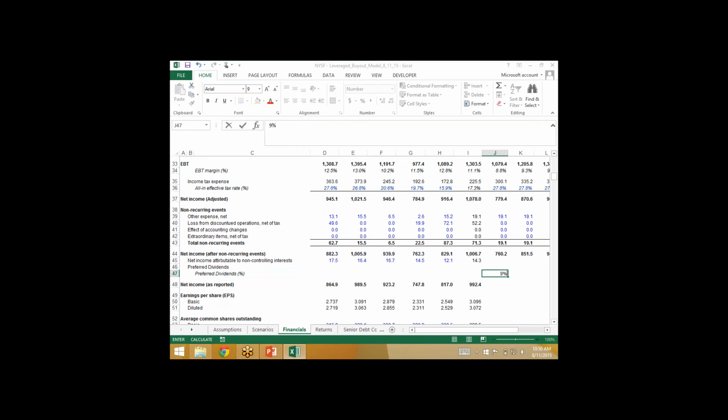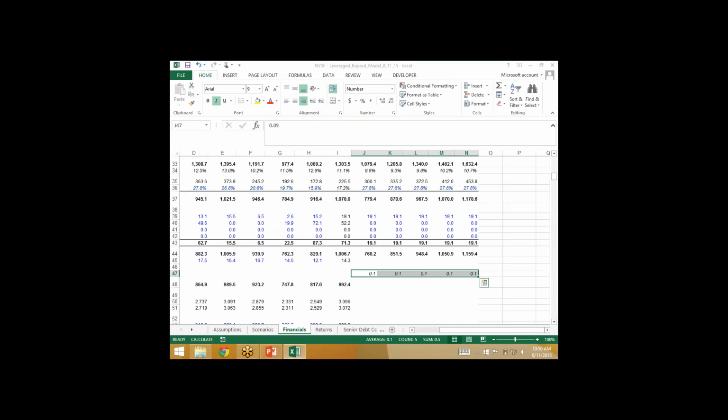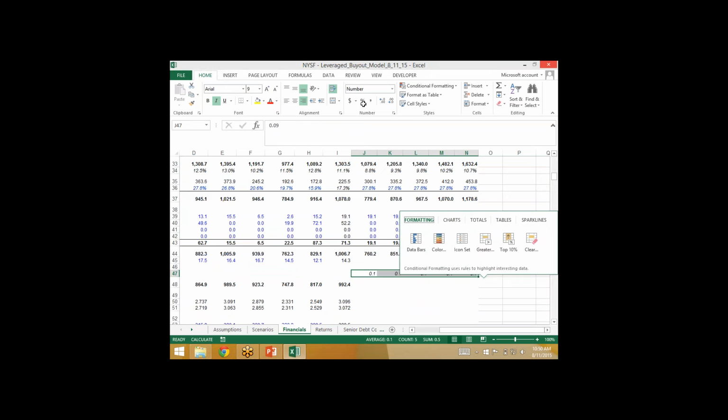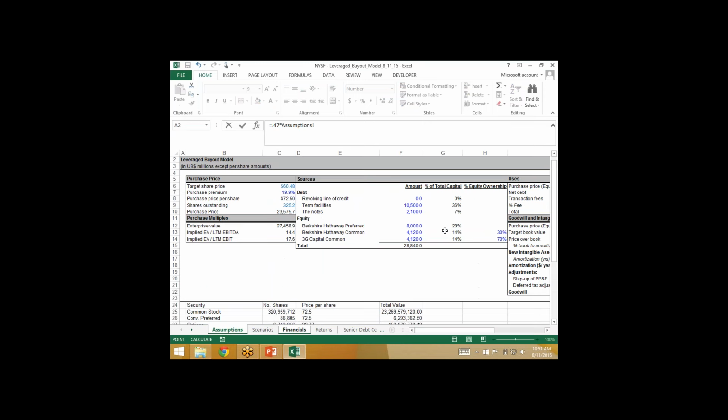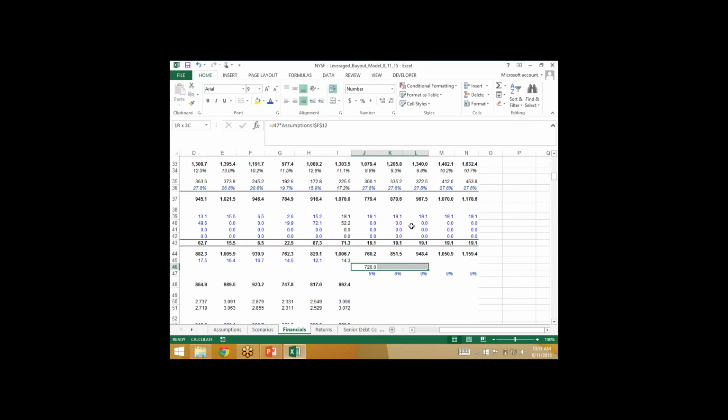So I'm going to hard code 9% up to the right, make it blue, whatever. It's weird. And so the actual payout is going to be 9% times the assumption of $8 billion, and I'm going to anchor that so I can copy to the right. That's just one place. I could have put it in my assumptions tab. I just put it here because this is where dividends go, although it's not going to go anywhere.